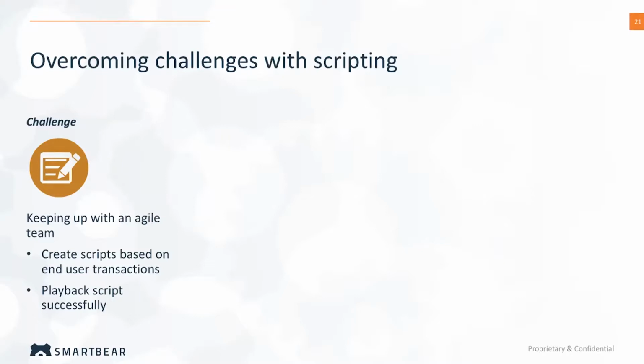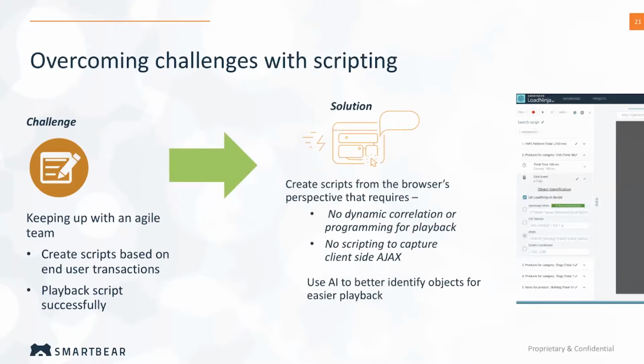And with AI and using a combination of new technology in load testing, like for example, real browser-based load testing, you can actually overcome these challenges and reach the ideal of agile testing in performance testing as well. So for the challenge of scripting that I mentioned, the solution is essentially creating scripts not from the protocol layer, but from the browser's perspective.